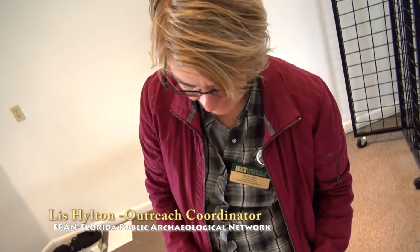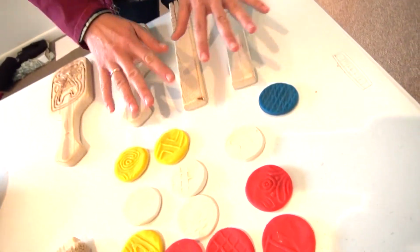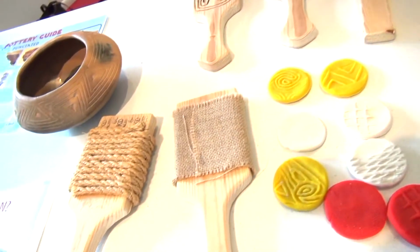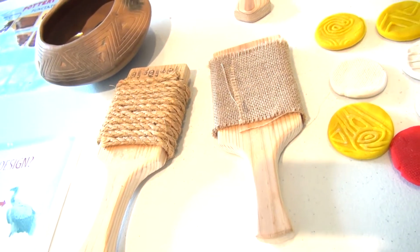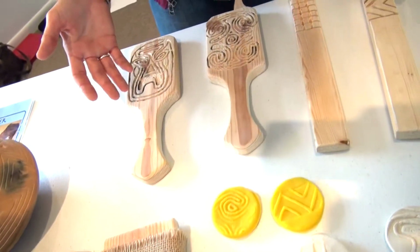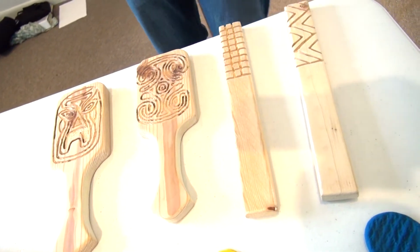Well, this is an activity that we usually have people do, and we ask them to match up the paddle to these examples of the paddle. So all of these were done with these paddles, and so it kind of gives people an opportunity to be an archaeologist that's looking at pottery sherds, and to see how challenging it can be, or maybe for some people really easy, to match up the paddles to the patterns on the sherds.